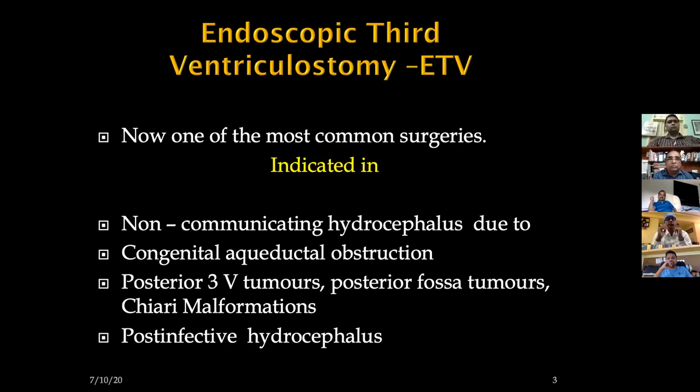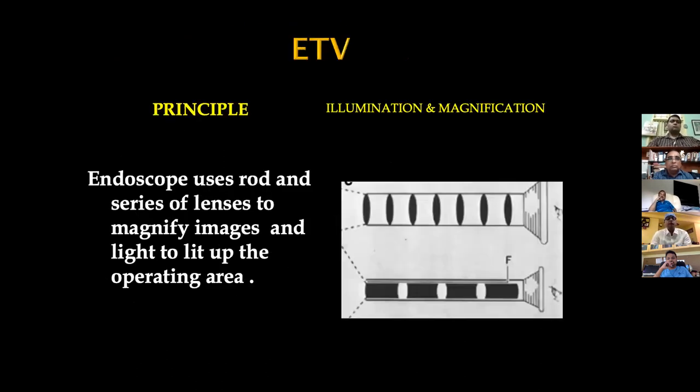So endoscopic third ventriculostomy is indicated in non-communicating hydrocephalus due to congenital aqueductal obstruction, posterior third ventricular tumors, posterior fossa tumors, and Chiari malformations, and also in some cases of post-infective hydrocephalus.